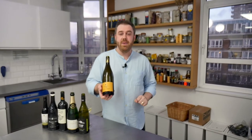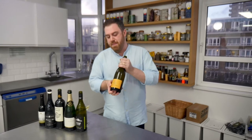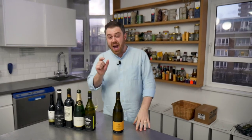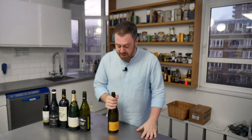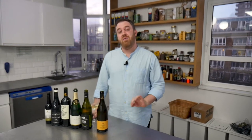So next we've got Domaine Guérin Saint-Véran from 2017, made by the very talented Maurice and Nadine Guérin. This is from a tiny little vineyard, 14 hectares, 1,000 feet above sea level in the Mâconnais. Really typical Burgundian white, made from 100% Chardonnay, creamy, crisp, absolutely delicious, and absolutely great value for money.